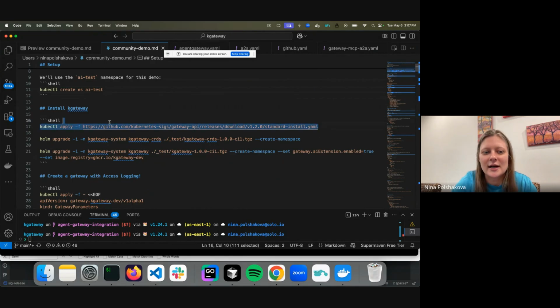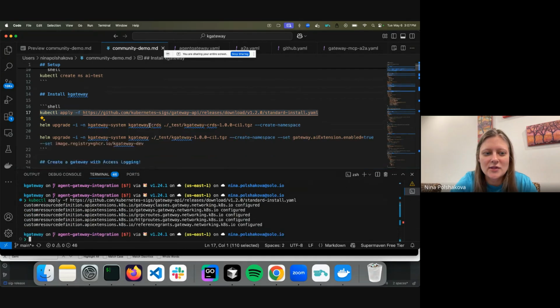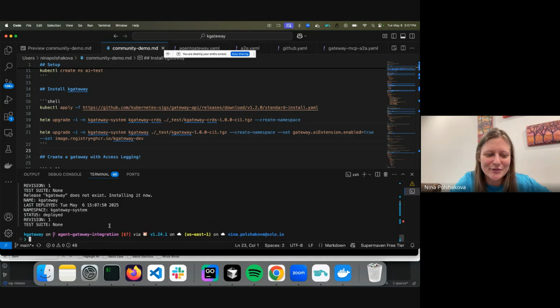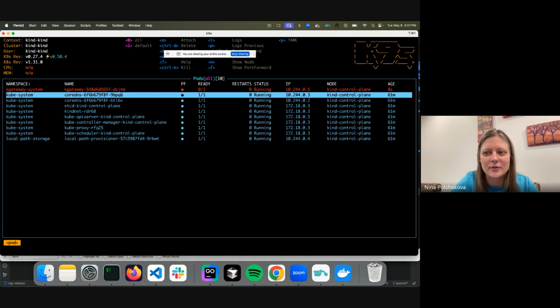So first I have to apply the gateway APIs. Let me pull up my terminal. So I'm going to apply those, and then we have two Helm charts, the CRD Helm chart and then the actual gateway, the controller, the control plane. I can't speak today. So I'm going to install both of those. So the CRDs got installed, and our gateway should be coming up now. We see the gateway is coming up. Give it a second.